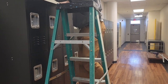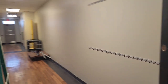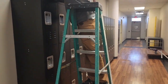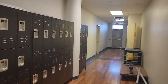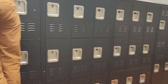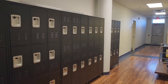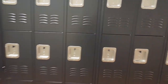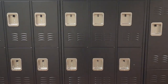So yeah, we talked about putting some on this side of the wall, some over here. It just didn't really make sense. It felt a little crowded, even though we're clearing the exit just fine. It just felt crowded, so we decided to put them all on one side. I think they look kind of cool around that pole there too. Little character.